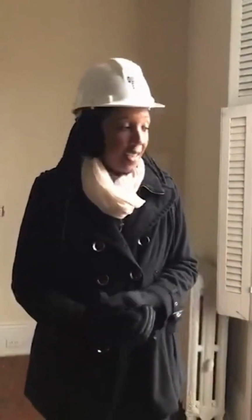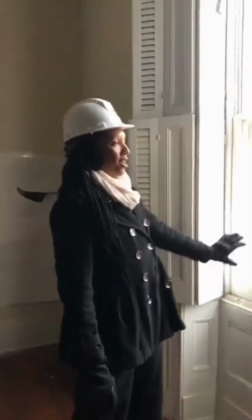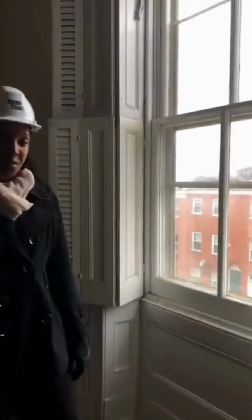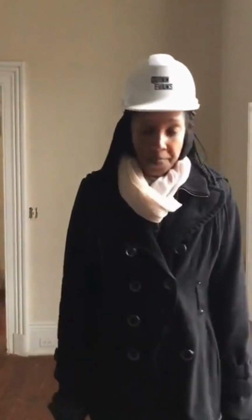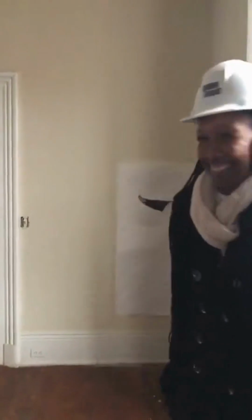So in addition to accessibility issues, there's also some sustainability concerns that we're going to be incorporating into the design recommendations. One of the things that you'll notice about these lovely windows is that they are single paned. So one of the things we'll be looking at is how can we incorporate storm windows, either interior or exterior, into the building so that we can get improved energy performance on the windows. So once the building is heated, that heat can stay inside the building.